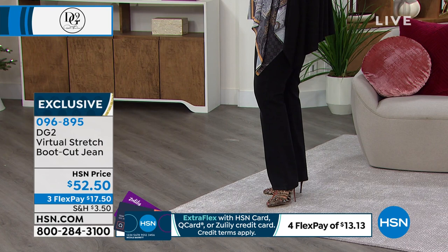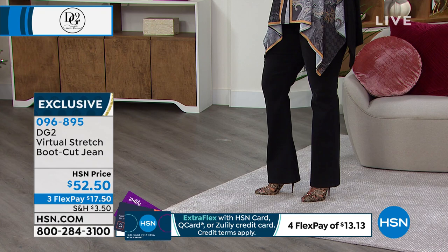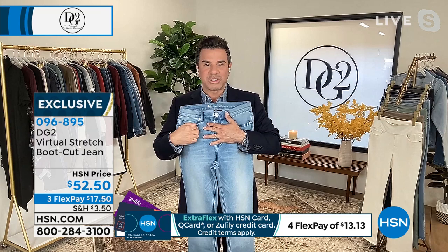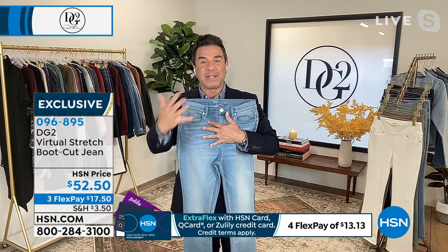For the fantasticness that is virtual stretch and of course the boot cut. Listen, this is our most popular stretch fabric that we make from DG2. Now you mentioned that there are over 600 beautiful reviews on this jean. There are tens of thousands of reviews just on the fabric alone of virtual stretch on hsn.com. Virtual stretch is one of our newer fabrics that you've all fallen in love with. For a lot of you, it's become your brand new basic. And let me tell you a little bit why.